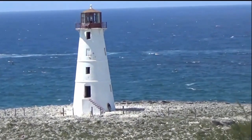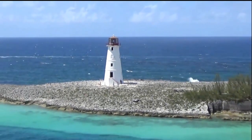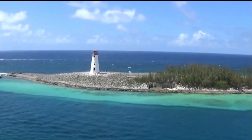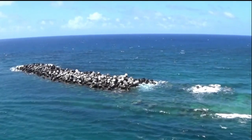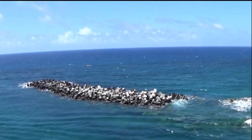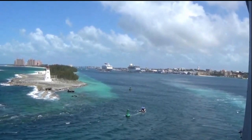This is a beautiful scene. We really enjoyed the lighthouse and moving away out of Nassau and leaving there. We're sad to leave, but it was such a beautiful sight leaving, as you can see.